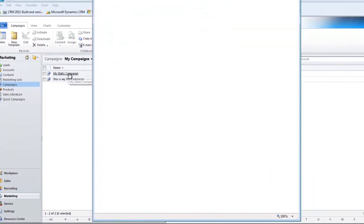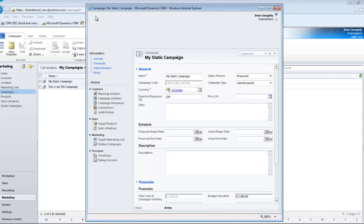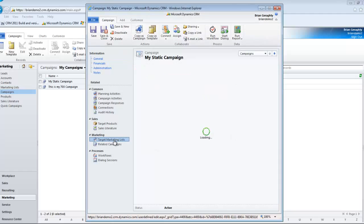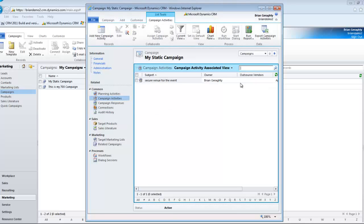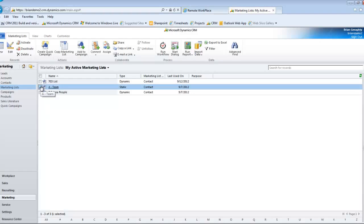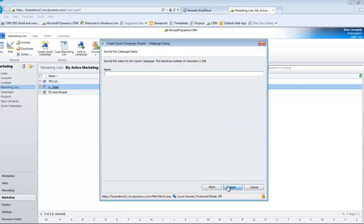Quick campaigns versus campaigns. To accompany the two list types, CRM also offers two campaign types, quick campaigns and campaigns. The primary difference is that quick campaigns are used one time to send out one communication to one list of people. Conversely, campaigns tend to be much more robust and fleshed out. For example, I may have an email blast go out to all my customers indicating that our most popular product is going on sale this Thursday.